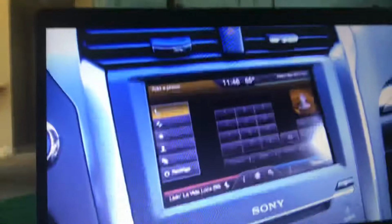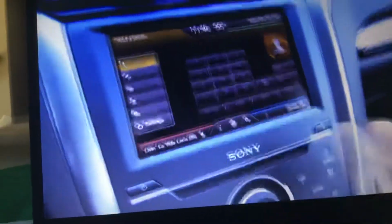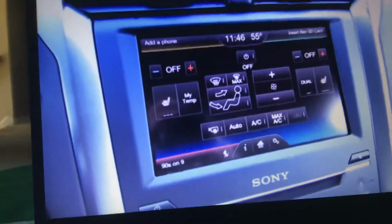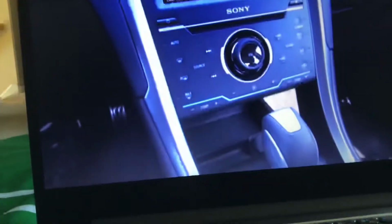And, like I said, if the navigation was currently active at the moment, it would be located up there. Currently, it needs the SD card with all of the map data to be inputted. Down below, these are different climate control settings. You can either control it from up here, or down in the center stack.